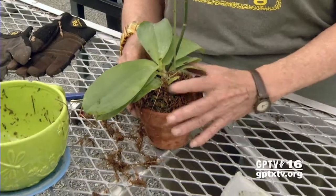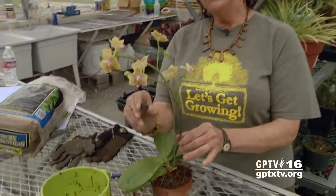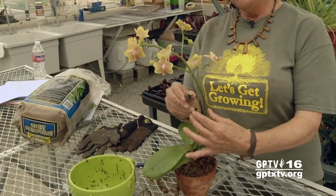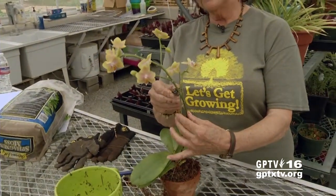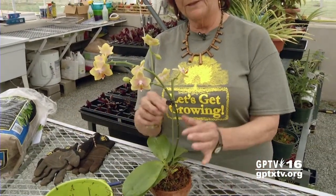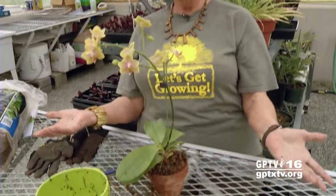As you can see, we've successfully repotted this orchid, but I wanted to talk to you about staking the orchid. We use these little orchid clips, and you can also use the little hair clips that you buy and use in your hair. You just take them and carefully hook it to the stake, and it'll keep it nice and straight. As you can see, it's not going to fall over on me.